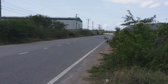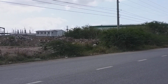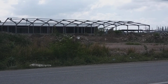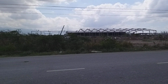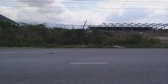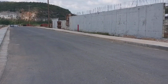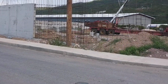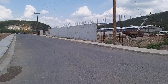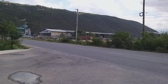Alright, so we're down from the main road. The Ferry highway is up there. Now we see construction is happening over this side. Looks like a warehouse type building. And we have something being developed right here as well, in this corner lot. Then across the road, we have somewhere just fenced up.